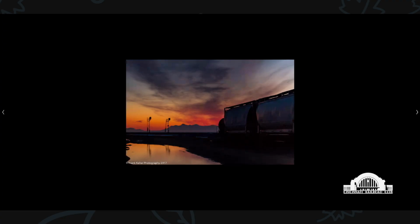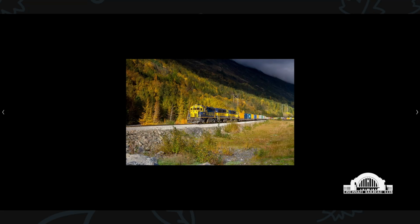Sunset, CP1140. Some Stormlight. Again, another one of those with a Jeep 38 lead. Happens often, but I like that Bold Alaska and the fall. Pretty good. This is approaching the highway underpass. They'll cross under the highway and get onto the water side.